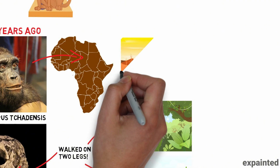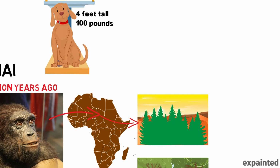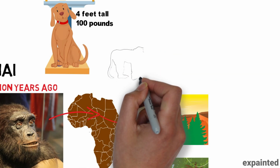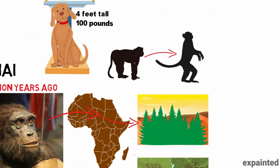The fossils were discovered in the Djurab Desert, an area that was once lush with vegetation. This find reshaped our understanding of early human ancestors, revealing how far back upright walking began.